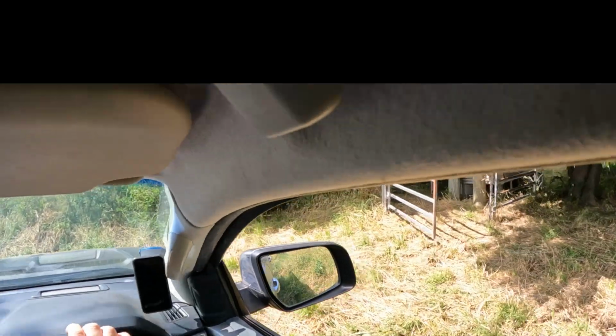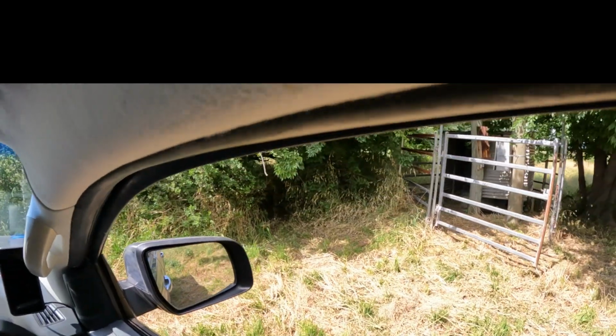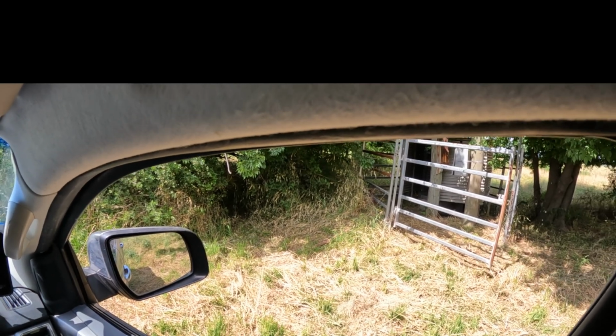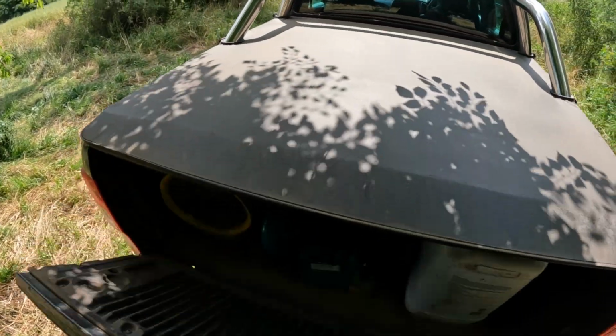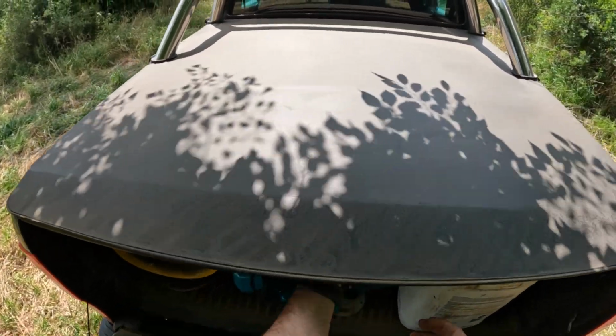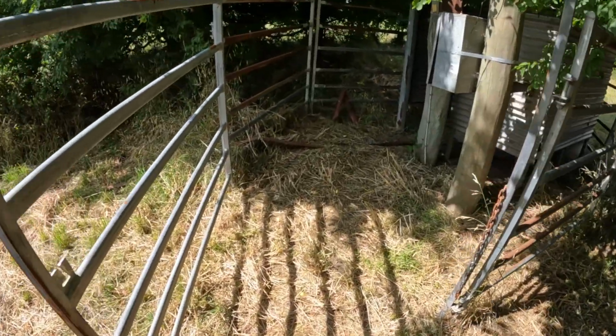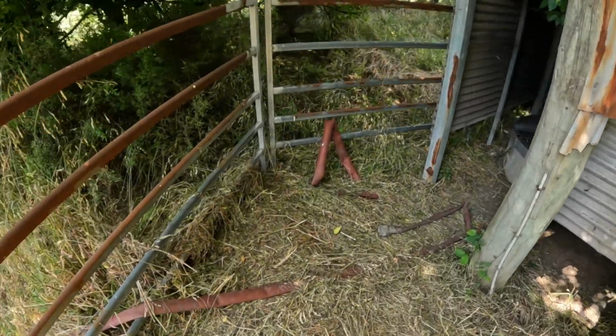And this is the well in here. I'll just back the ute up into there so I don't have to carry the pump so far. Okay, so that's the pump there. I've got to get in. They are heavy little buggers, and we'll bring it in.